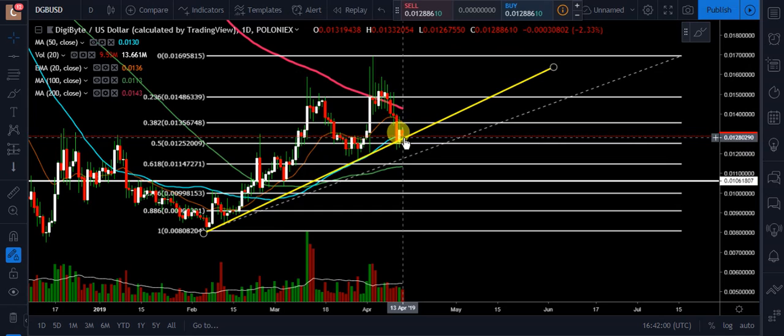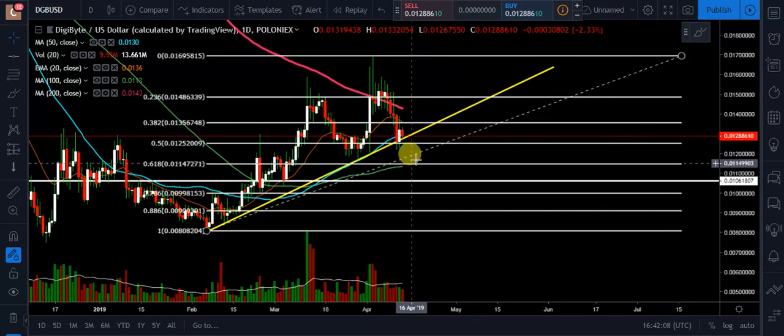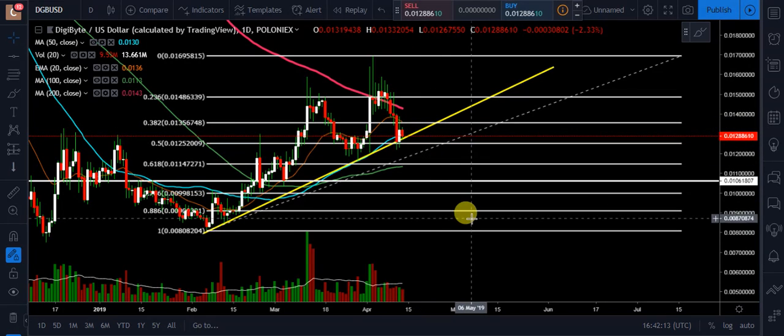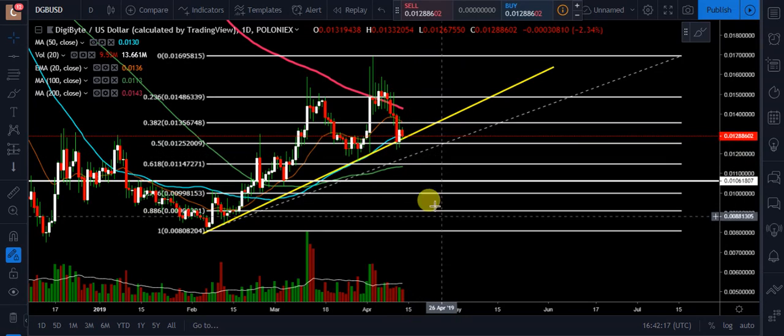You either have to have a nice strong bounce off this trend line, or you have to start breaking this trend line. And if you read about trend line breaks, sometimes they will break down, and then you'll come back and you'll have a pullback and it'll touch this line again, and then you ultimately fall farther. So that's one option. Another thing is you can just break and go straight down.